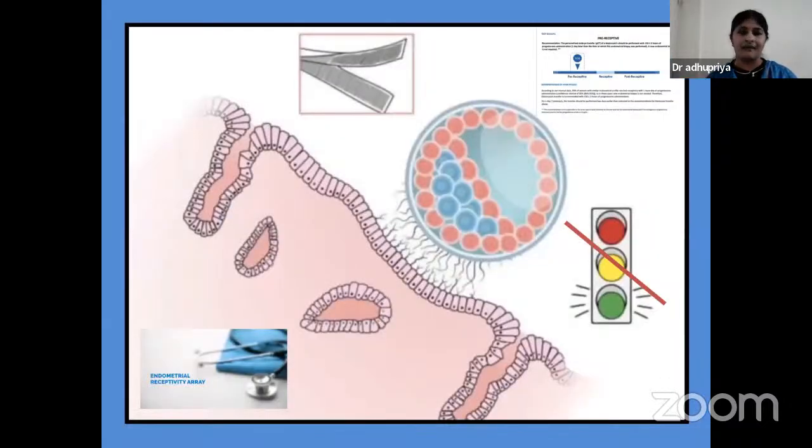So, ERA is now not used. There is no green signal for its use because there are two things which need to be satisfied by any add-on solution suggested to the patient as a diagnostic tool. Number one, it has to be proven with various studies, like an RCT, that it is valid and able to increase the IVF success or outcome in terms of live birth rates. Number two, it should give a 10% or greater increase in the live birth rate when compared to the live birth rate of a routine IVF or ICSI cycle.